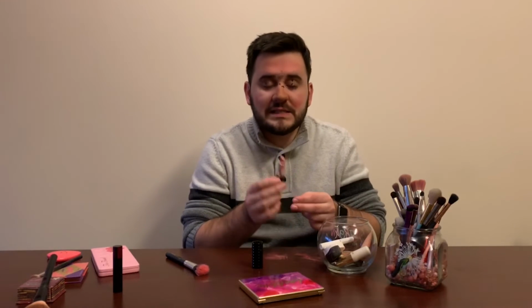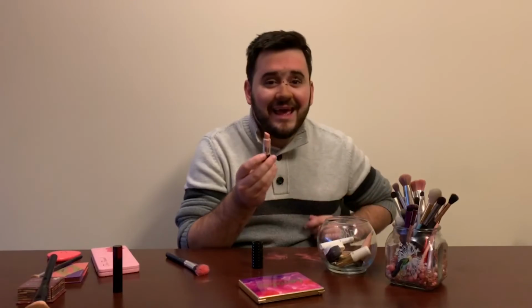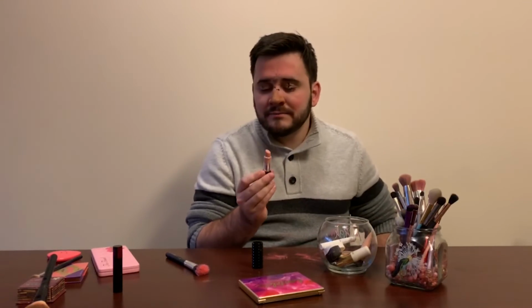This is lipstick, and it's a pretty pink to go along with my rosy cheeks and my rosy forehead. So I'm going to apply this directly to my lips, and what you want to do is really try to highlight the outside of your lips too. And that about does it for my makeup tutorial.